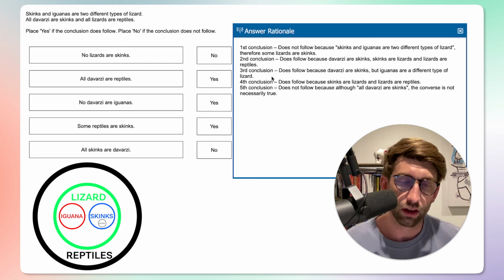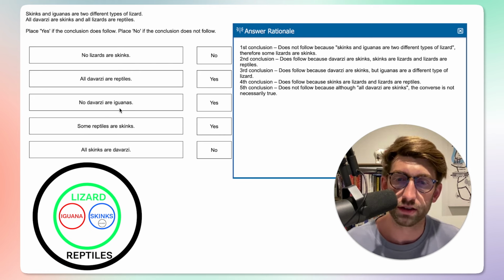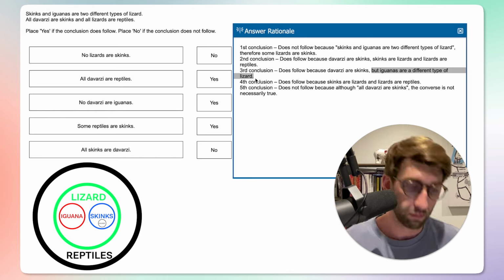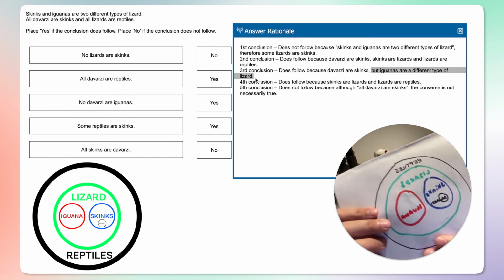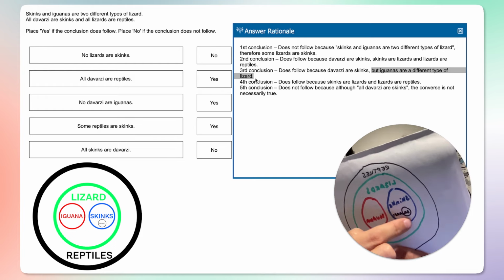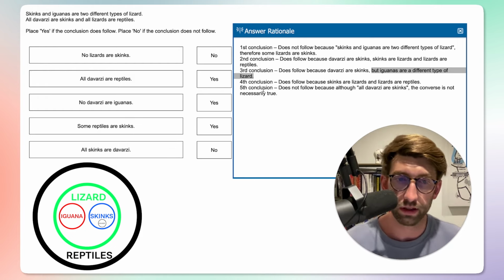So then, third conclusion: no Davartsi are iguanas. That does follow because Davartsi are skinks. But again, this is the important bit: iguanas are a different type of lizard. That's the important bit because there could be a world where, to show you this diagram again, this Davartsi spans both. You never know. It can always be a different type.